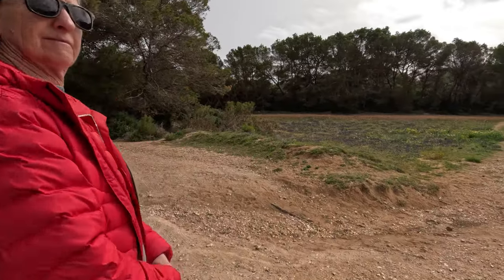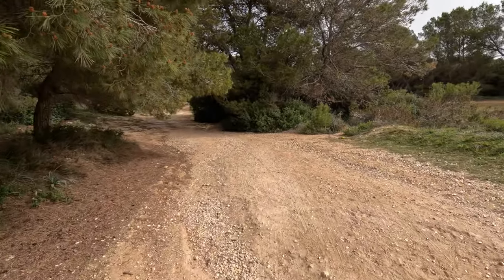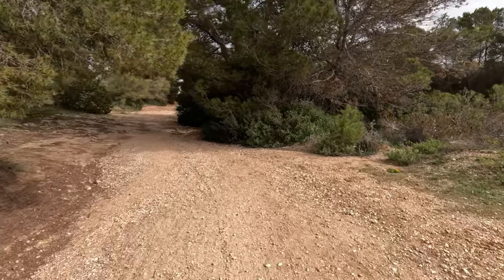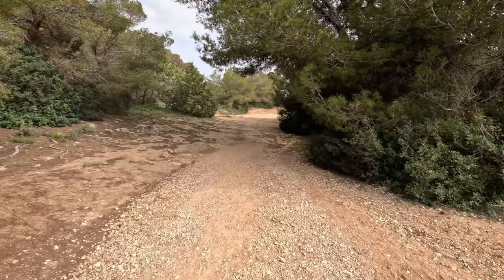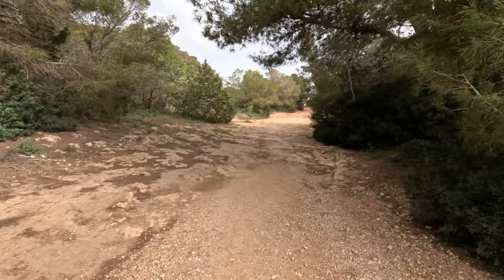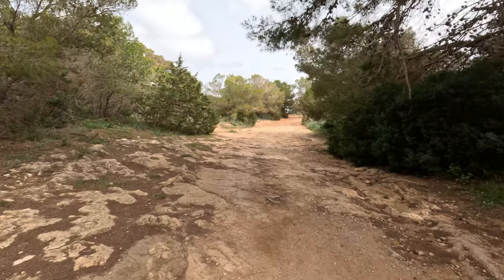Which way do we go? I guess we go this way. There's a big gully here. Follow the tyre tracks, I think. It's getting a little bit steeper here. That makes sense, really. If you're going to build a castle, you don't put it in a hole, you stick it on the top of a hill.